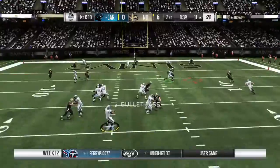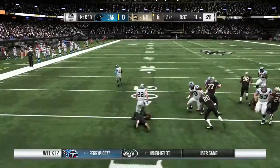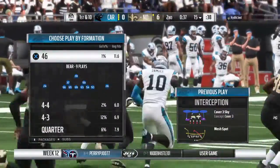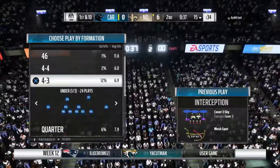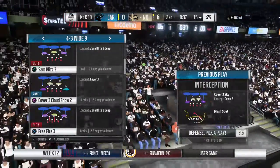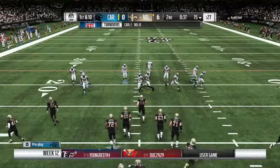Now Newton on 1st down. Into heavy traffic, and it's intercepted. Picked off inside the 10. And the return will stop them well inside their own 20 at the 15-yard line. Brandon, this is why golfers do their best to never count a score in their head before the ball goes in the cup. This looked like a slam dunk for points on this drive, didn't it? Instead, they throw an interception, and they're going to come away empty.